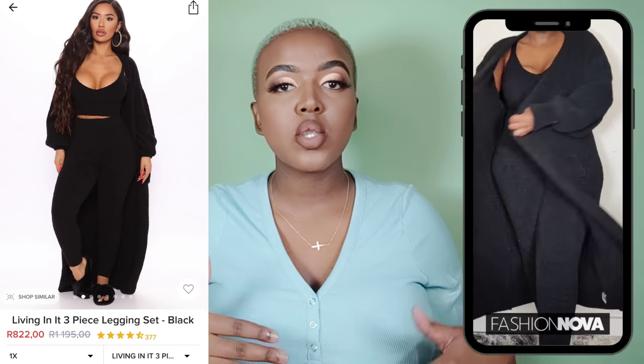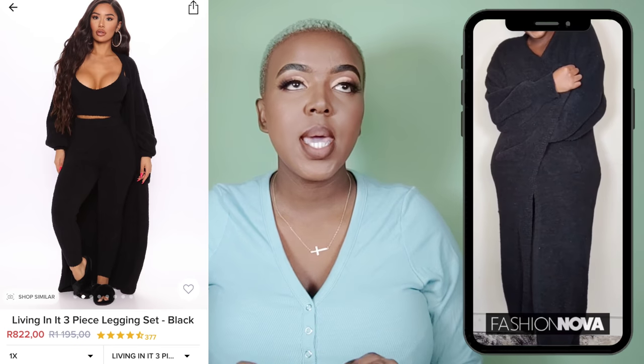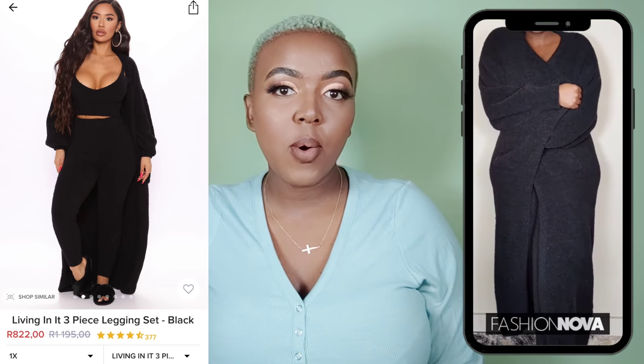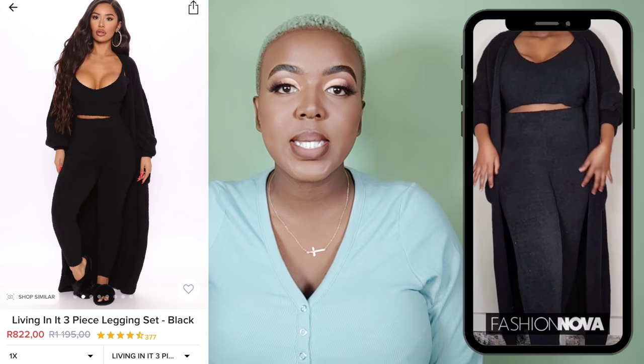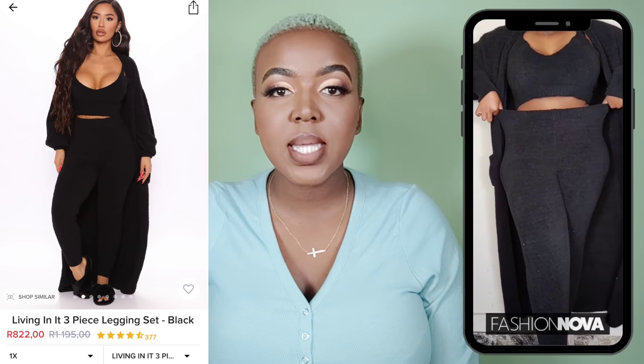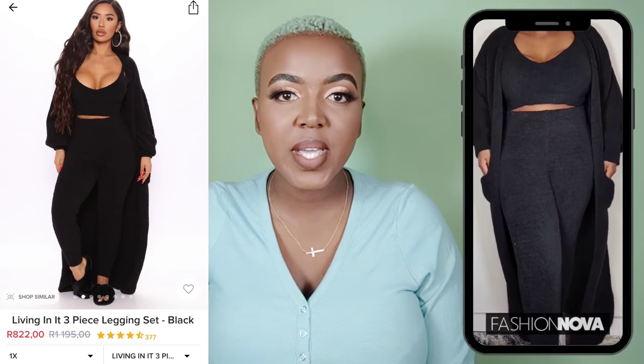Outfit number one is the whole Skims inspired set. Really, really cute. So I got the pants, the top, and the little cardigan thingy. If you watch my Shein haul, I explained that I really love the Fashion Nova one. Yes, it's 100% polyester, but it's a much higher quality than the Mr. Price and the Fix one.